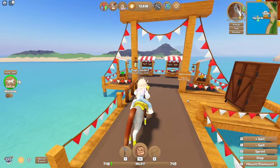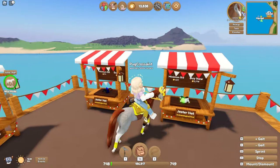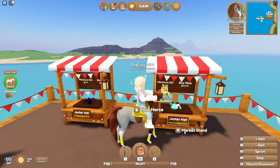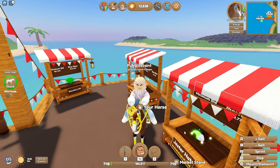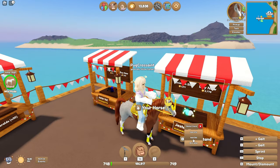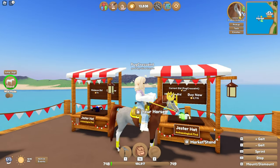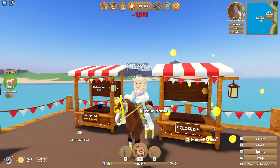All right, here's a little market with jester hats. Oh, I love this one. I might have to get this one. Oh, that one's so nice. Yeah, I think I'm gonna get this one. I'm gonna add a bid to it and see if they'll accept. And let's see. They did!